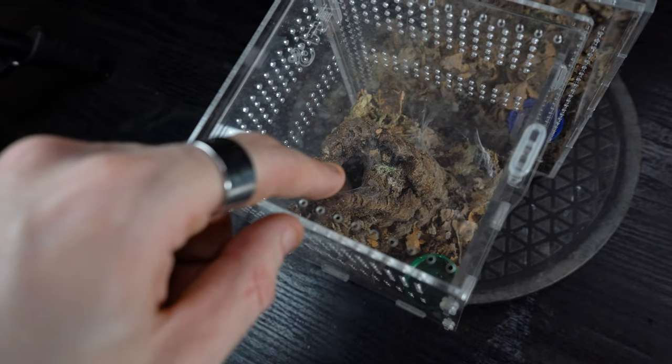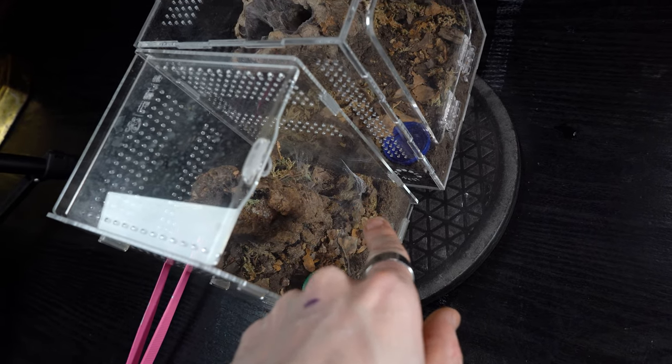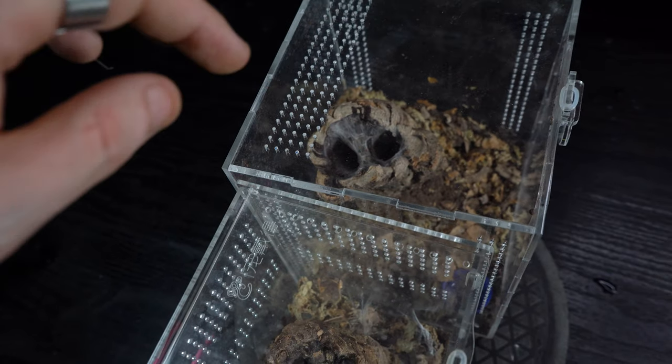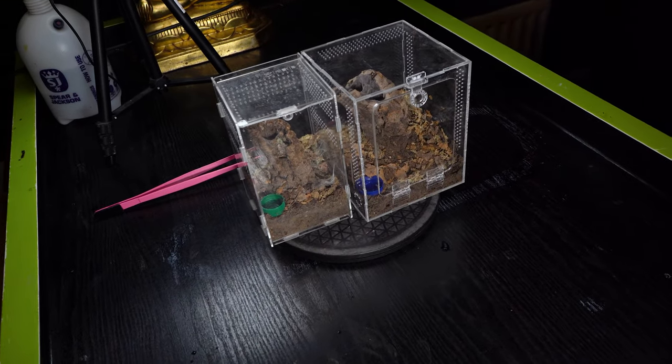The male has done the same, but it's got a little entrance just around there, like when I showed the feeding footage of the last one. And then up here, there's sort of two little holes and it's webbed up in between. So, not much from this one, but I do want to try and feed it today.